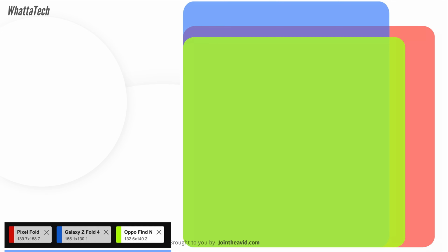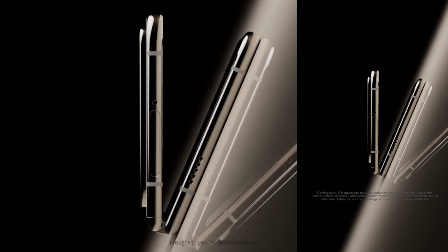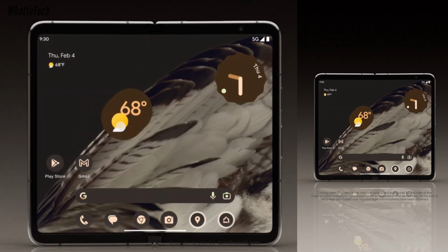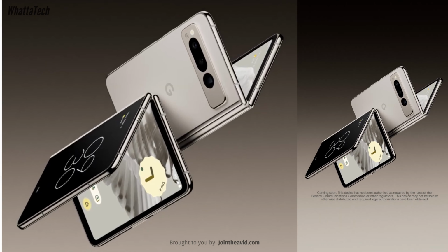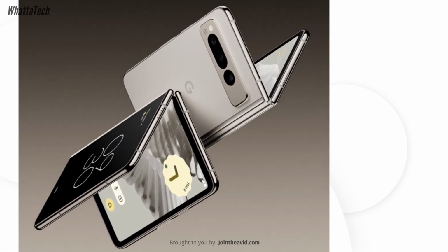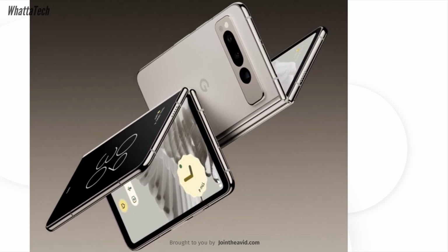As for the price tag and the launch date, the Google Pixel Fold might be arriving on June 27th after the announcement on 10th of May at Google's I/O event, and the Pixel Fold will also cost quite a lot more than you think. $1,800 for the 256GB model where you can have the chalk or the obsidian color options, or $1,920 for the 512GB variant where you will only get the obsidian color.